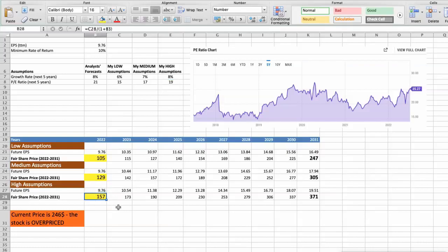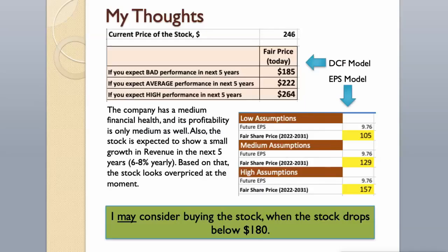As you can see, today the stock is overvalued, $246, even if we expect the company's high performance in future. The company has a medium financial health, and its profitability is only medium as well. Also, the stock is expected to show a small growth in revenue in the next 5 years, 6 to 8% yearly. Based on that, the stock looks overpriced at the moment. I may consider buying the stock when the stock drops below $180.